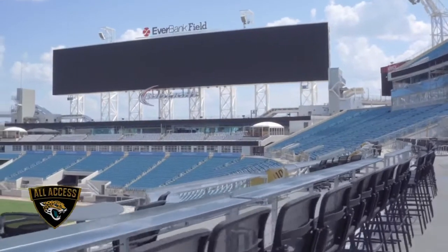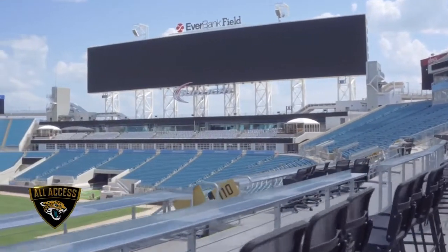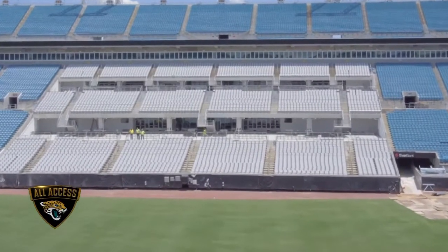Yeah, and these are just a few of the amazing changes that Shad Khan has wanted from the beginning. And we are so excited about this. So here's a look at what this new space is going to look like when fans arrive for that first preseason game, which is going to take place on August 20th against the Tampa Bay Buccaneers. Okay, take a look at this, folks.